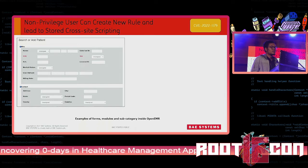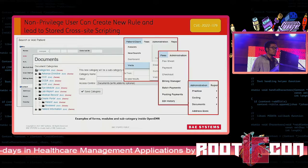Before I jump into the issue reproduction of the CVEs, I'm going to share what you can actually see inside this OpenEMR CMS. In this application, there are a lot of inputs, forms, modules, and also subcategories. For me, as a beginner in vulnerability research, I might feel overwhelmed. So there are a few methodologies and techniques that I would like to try. And I found that this one technique is quite simple, but it helped me to find several CVEs in this application.